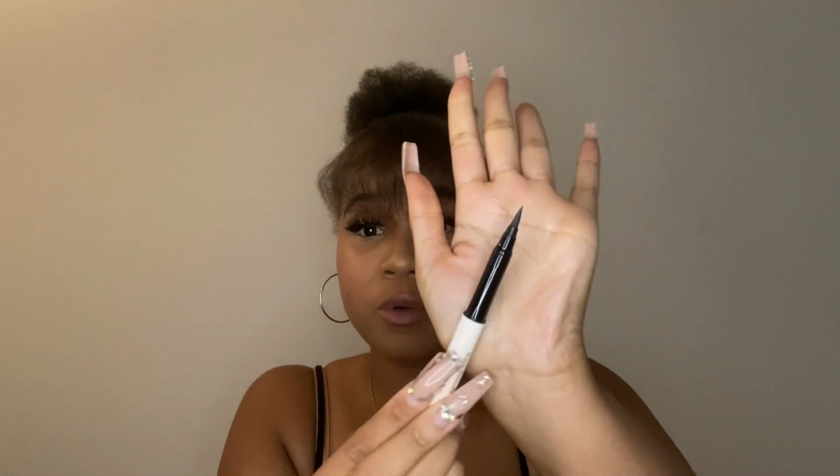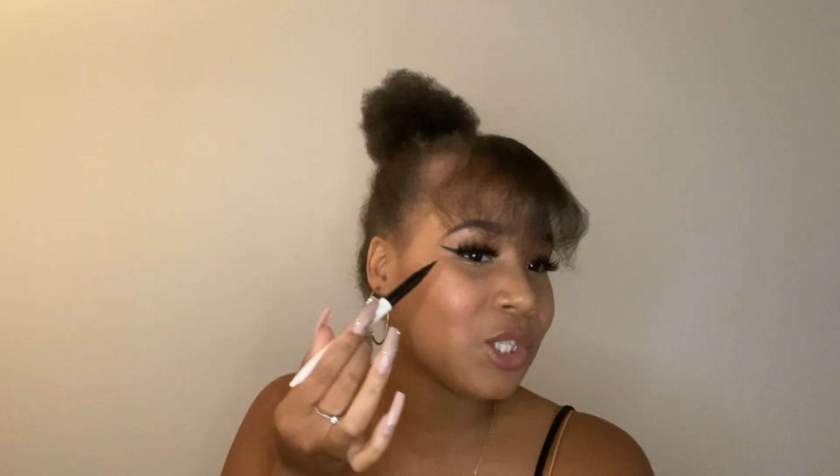So I like this. I like the tip. And Perfect Strokes is a perfect name for this, because it honestly just glided onto my eyelid, and it will be easy to create a wing. Even though I suck at it, it will be easy to create a wing. This was honestly really nice.